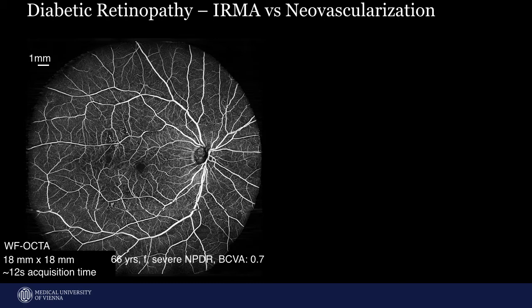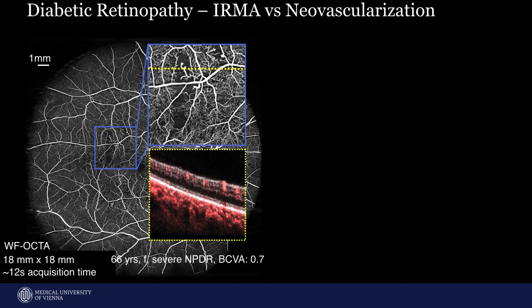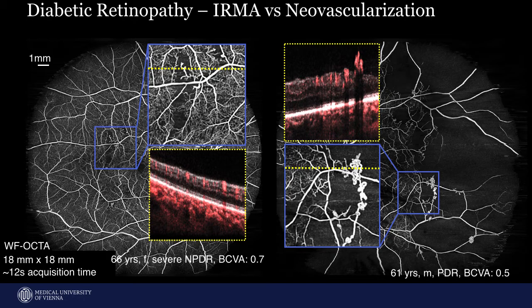On the left-hand side, you can see the eye of a diabetic patient with a questionable neovascularization in the area highlighted by the blue insert. The OCT angiography B scan with flow overlay confirms clearly that no NV is present as no blood flow is detected in the vitreoretinal interface, unlike in the patient on the right-hand side where flow is detected beyond the ILM.